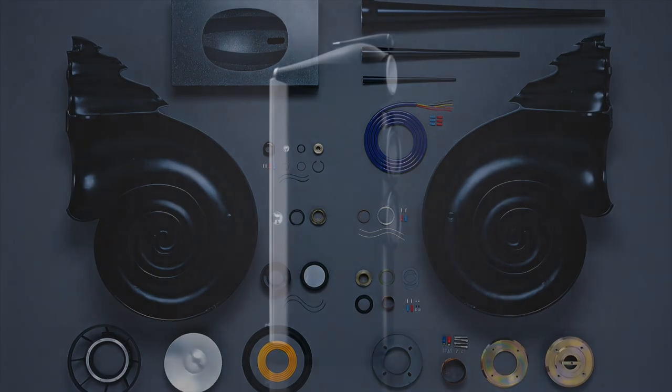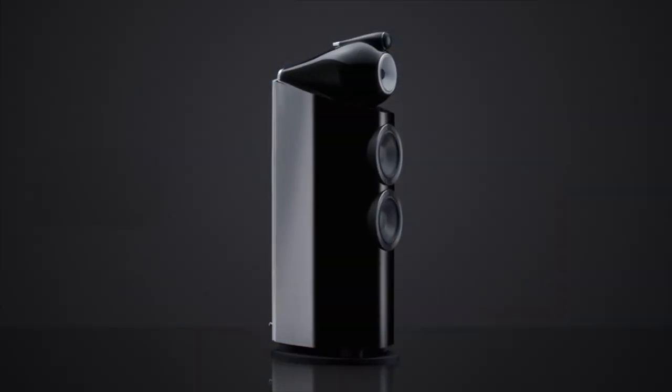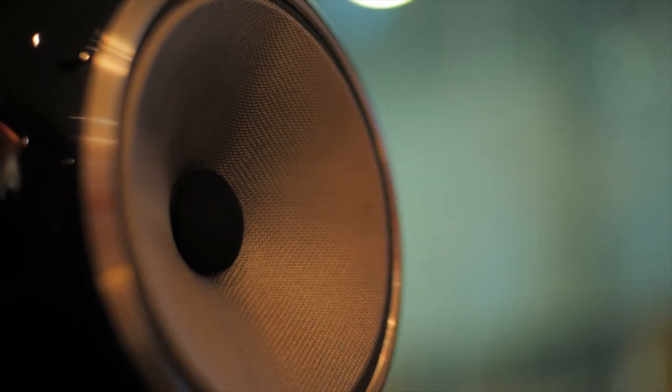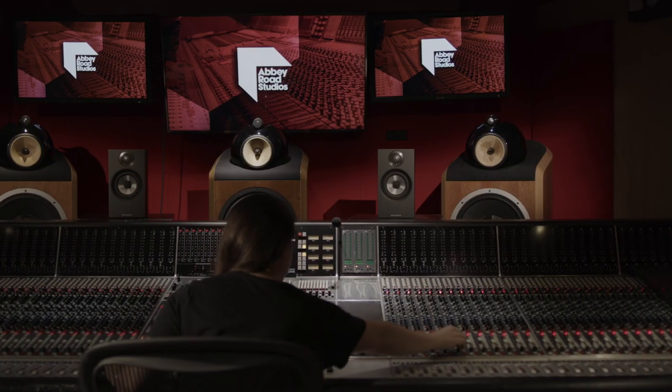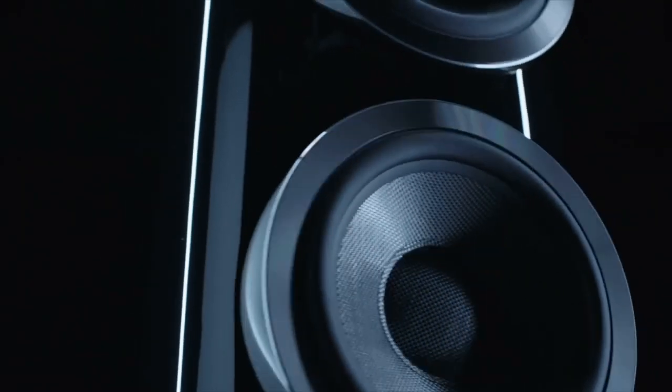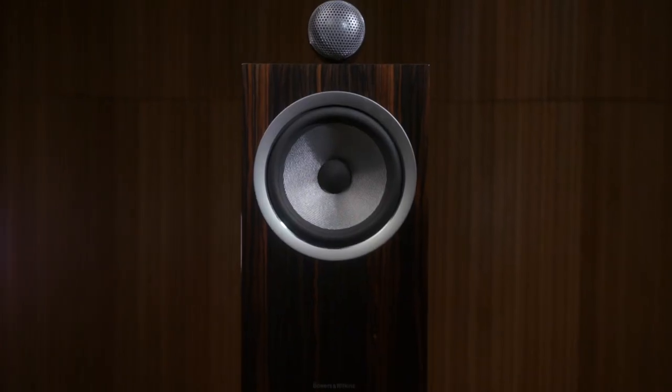Sitting below it is our studio reference performance range, the 800 series Diamond. Used in recording studios across the world, beloved by audiophiles and music lovers, available in a range of sizes, and enabled with extremely advanced technologies, including the Diamond Tweeter, hence the 800 series Diamond name, but many other technologies as well, which we cascade into our more affordable ranges of loudspeakers.